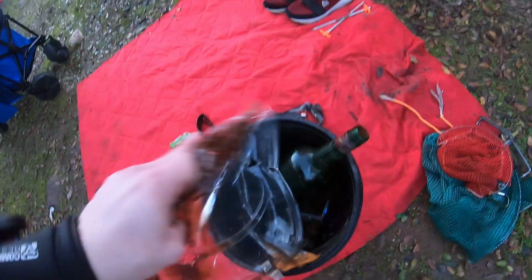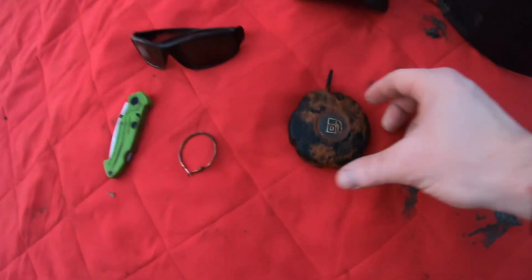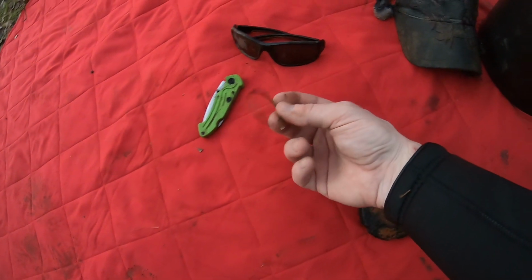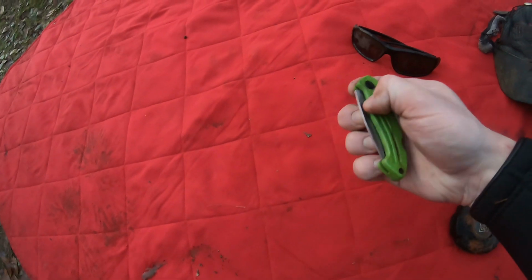But other things, I found a gas cap. I'm assuming it's a gas cap to a boat, but it could be a super old car. Terry found this hat. It's his first hat. He also found an earring by eye. He didn't even have the metal detector. And then he found his first knife too.